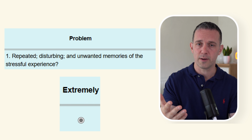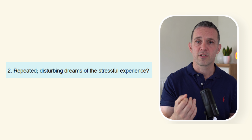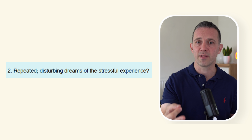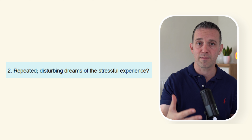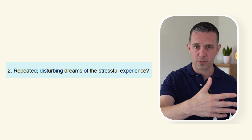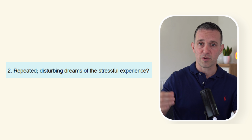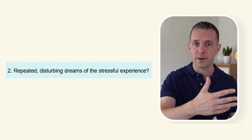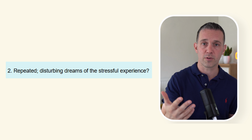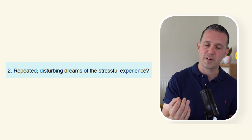Or is it extremely? Question 2, the same again, but this time it's asking about disturbing dreams. So you probably want to consider how many nights of the week you are having them. And when you do have them, how long do they keep you up for? Do you actually go back to bed or back to sleep afterwards? Maybe you wake up, realize it was a dream, and then you fall straight back asleep again. Maybe you don't have dreams at all about the event, and therefore you choose not at all. Everyone's experience is different.